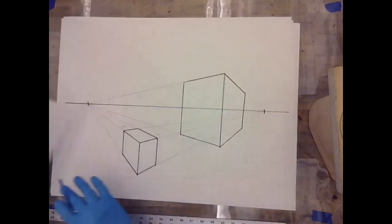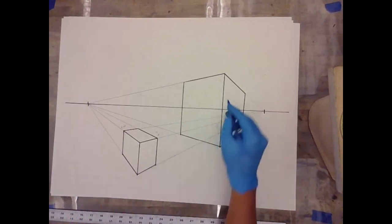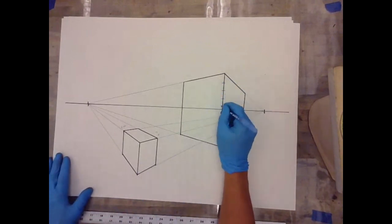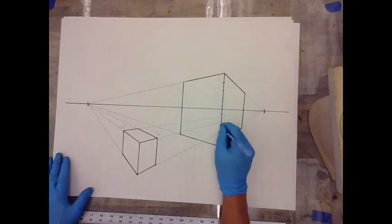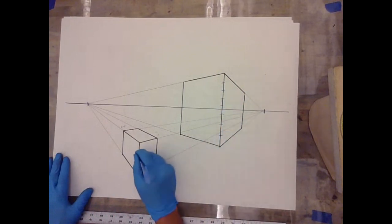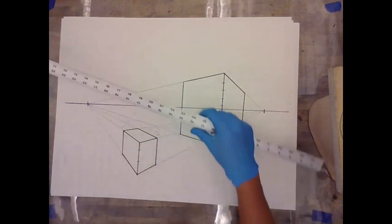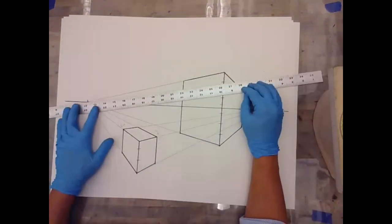To do it right, mark off the heights of your floors on the corner edge of your building. And then line those up with your vanishing point on each side.